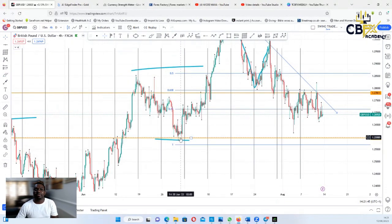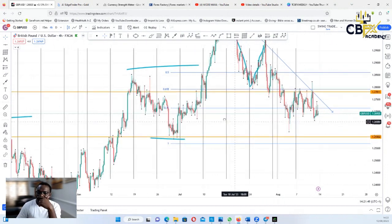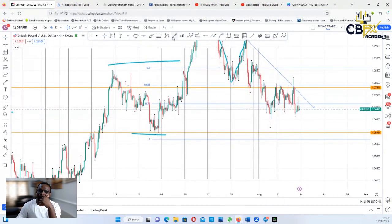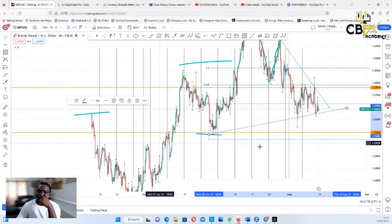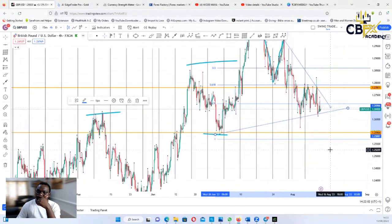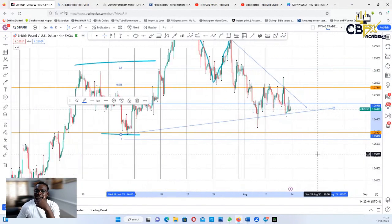Now let's look at it from the previous low. This is the previous low on the daily that created that push to the upside. So now if price fails to break that low, definitely we're going to have a trend line somewhere around there, just like that for now. And then we want to look at what price will do. Will it break it? Will it push up?